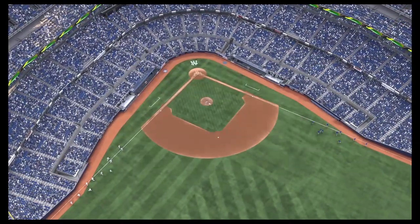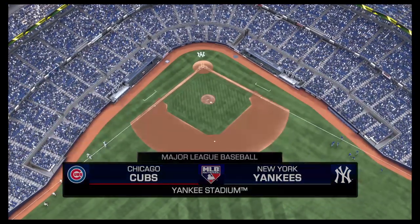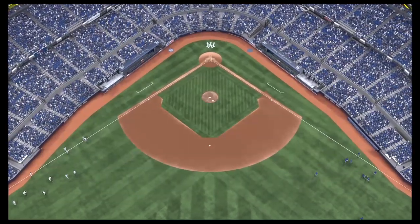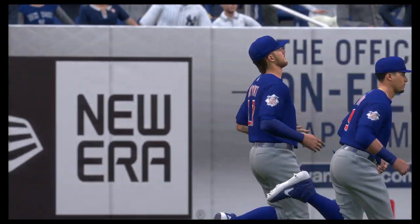MLB Network's coverage of Major League Baseball is on the air. Tonight, Game 2 of this 3-game series between the Chicago Cubs and the New York Yankees. It's Interleague Baseball on MLB Network.